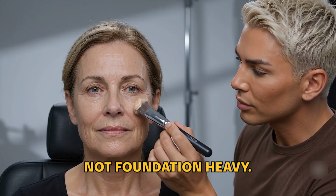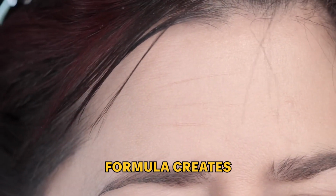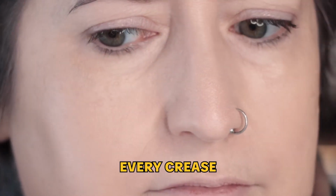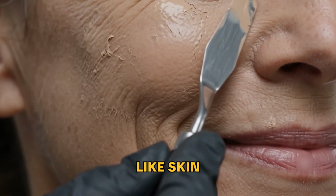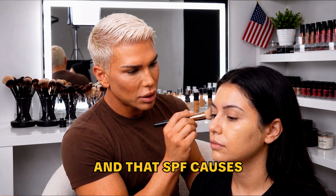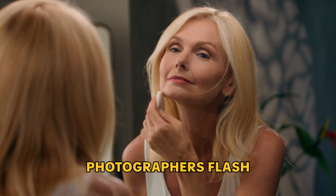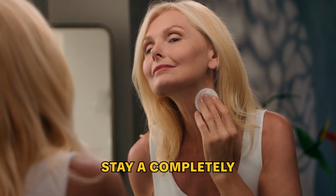It is heavy, not foundation heavy, I mean sunscreen heavy. That SPF 50 formula creates a thick, slightly greasy layer that sits on top of fine lines and actually pushes into every crease as the day goes on. The coverage is so dense that it stops looking like skin and starts looking like a mask within a couple of hours. And that SPF causes flashback in photos, which for my bridal and event clients is a deal breaker. Under the reception photographer's flash, their face goes flat white while their neck and chest stay a completely different shade.